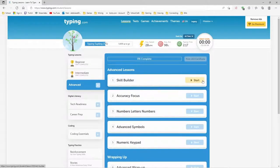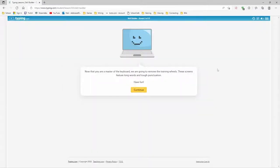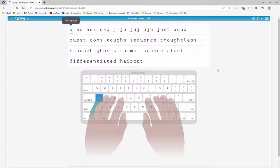And yes, we finished the intermediate section last time, and now we're ready to go to advanced. Start with the skill builder. Let's get into it. Now that you're a master of the keyboard, we're going to remove the training wheels. These screens feature long words and tough punctuation. Have fun. Oh no, does this mean they're removing the keyboard at the bottom? No, it's not.